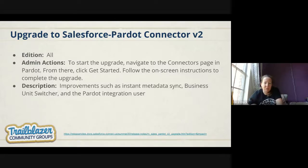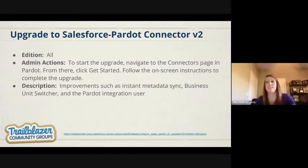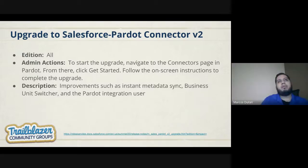So this is really exciting, and it gets us closer and closer to more of the features that you want from Pardot inside of Salesforce. I would say that this probably affects people more whose Pardot org is over 2 years old.